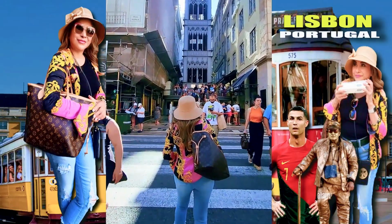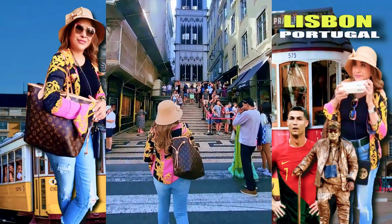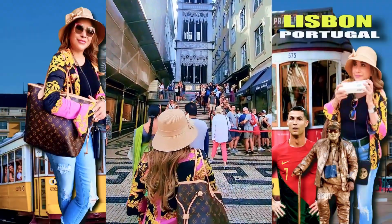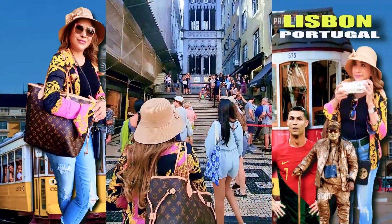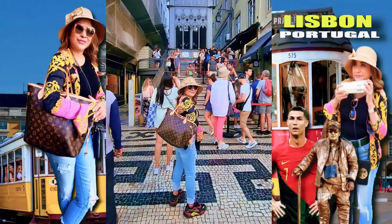Standing 45 meters tall, this lift connects the lower streets of Baixa with the higher Largo do Carmo, offering not just convenience but also one of the best views in the city. Step inside, and you're transported back in time, riding in beautifully crafted wooden cabins.